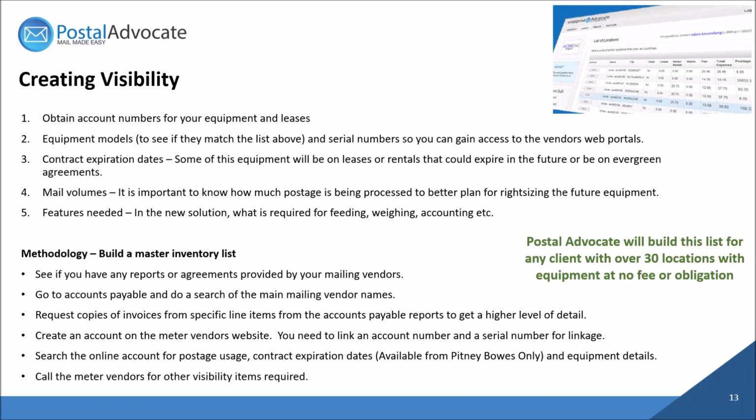If you have over 30 locations, we'll build you this list and connect all this stuff and provide you this visibility as a no-cost or obligation assessment to show you what sort of savings are available inside your fleet. But these are the steps that we would follow to do it, and you can certainly do these on your own.